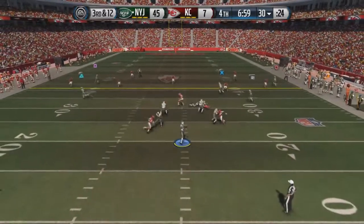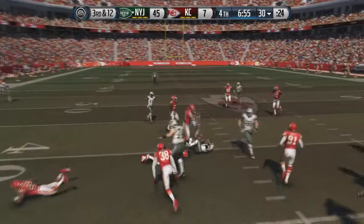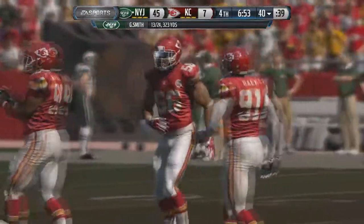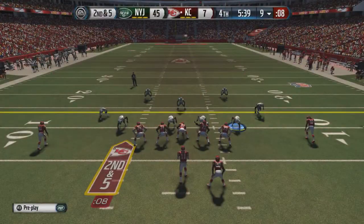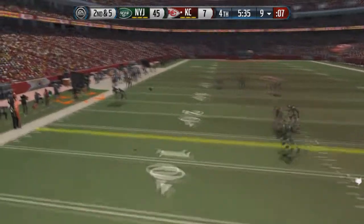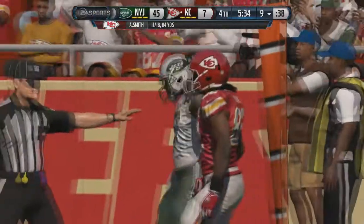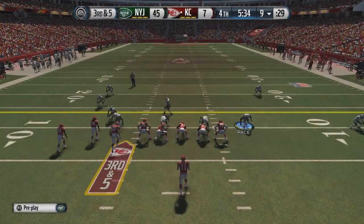Geno Smith takes the snap. Smith looking downfield, and he throws to Devin Hester, who I forgot to mention we acquired right before this game as our kick returner. So he is now on the team. But the ball would go back to the Chiefs, and a play action to Joe McKnight. Smith throws to the outside, and that is intercepted by Miller. No, they ruled that he was out of bounds. It looked like Miller may have had a pick.